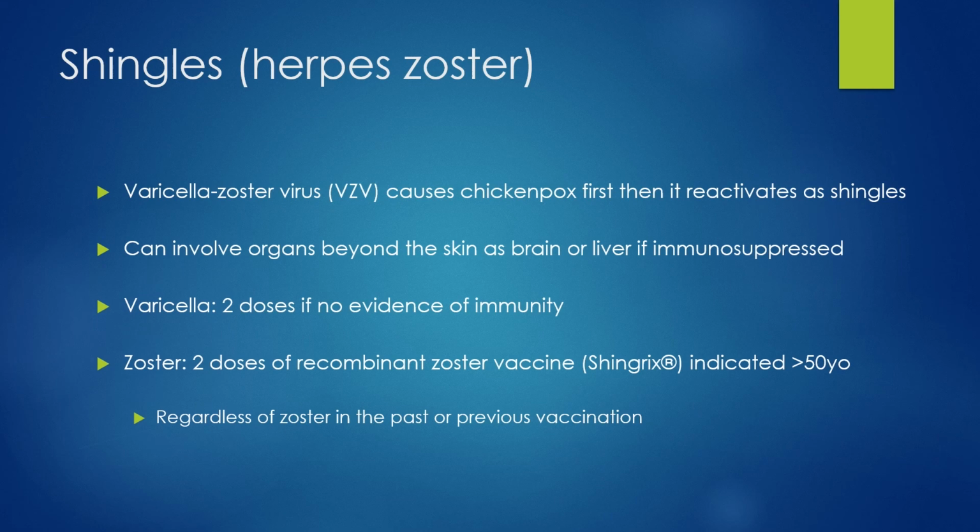In healthy adults, shingles will present as a painful lesion and will eventually clear, but we also see severe forms that can involve the brain and liver. We don't know specifically what the effectiveness of these vaccines is in decreasing these overwhelming types of presentations, but they are still highly recommended for older adults.